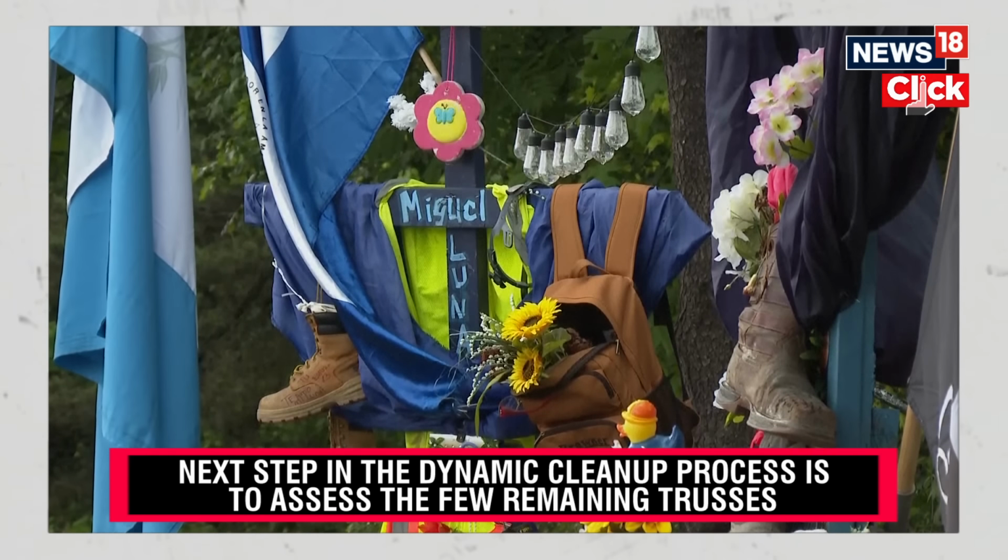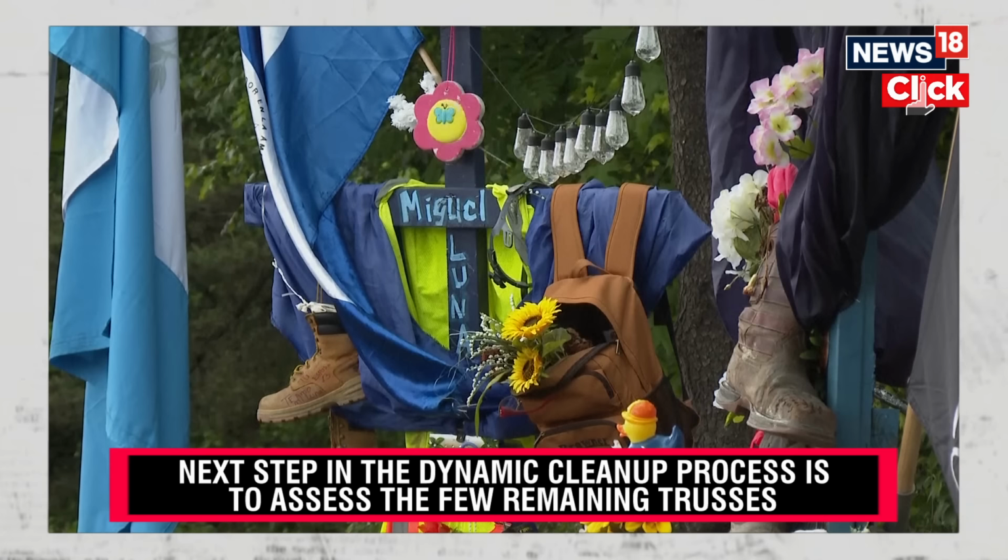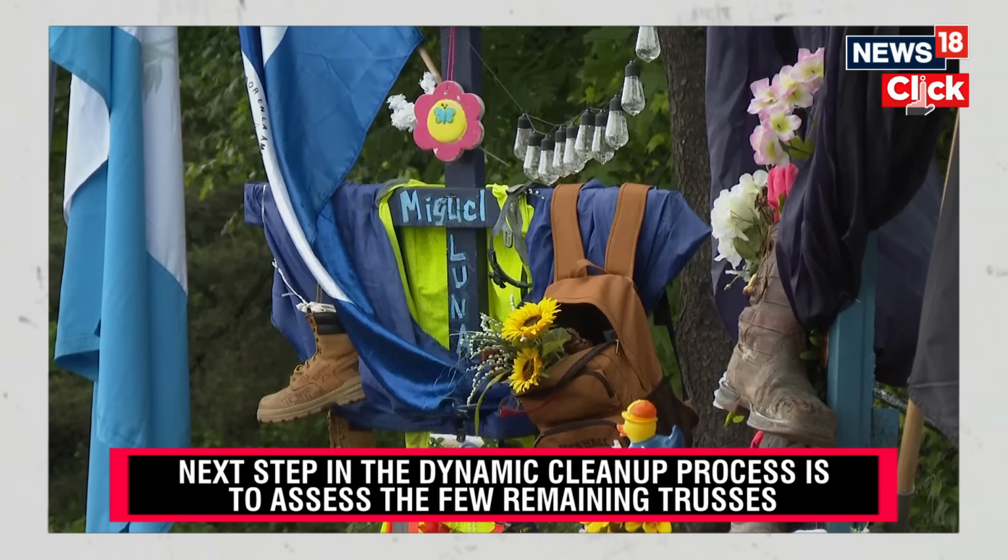The photo that they didn't get at the memorial when they did a vigil here is of this truck.